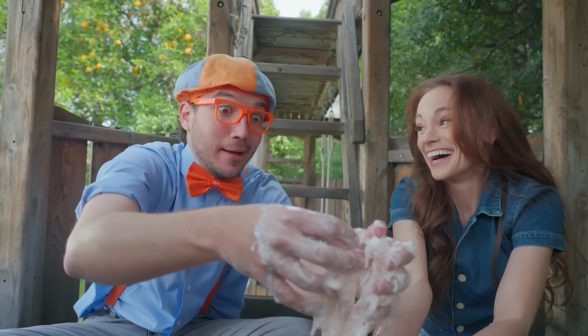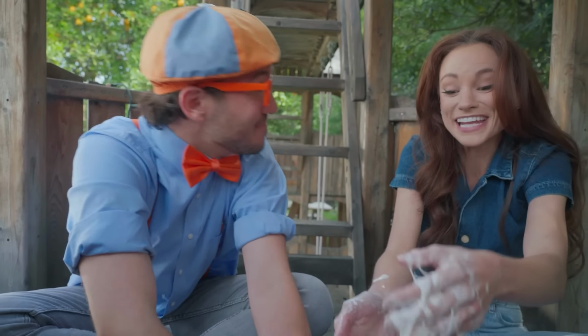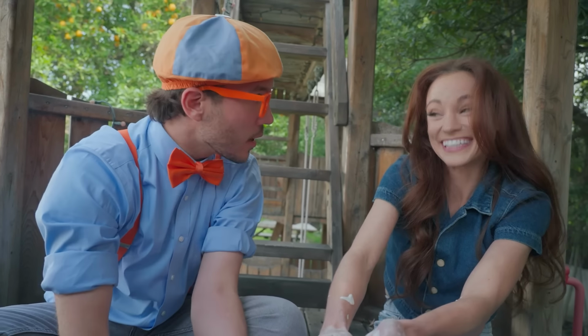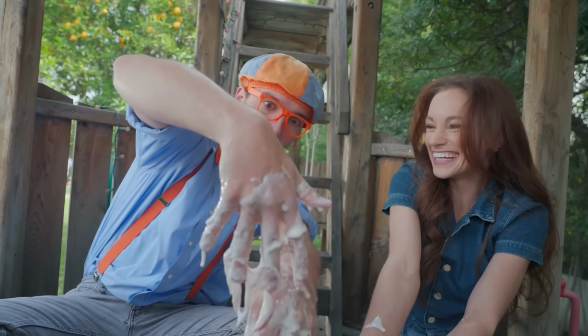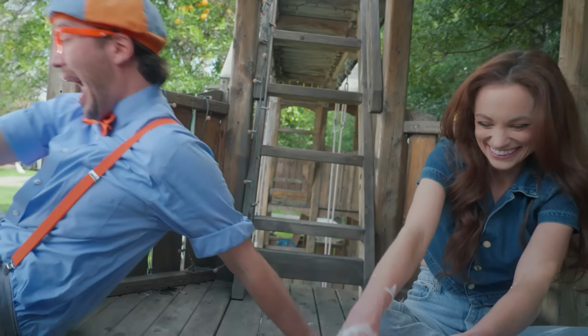Ooh, Emily, this oobleck is super fun! Woohoo! Okay, Blippi, now that you know how oobleck works, I have a surprise for you. You have a surprise for me? Well, yep. Where is it? Go ahead and slide down that slide. Okay, here we go. See you at the bottom. Woo!